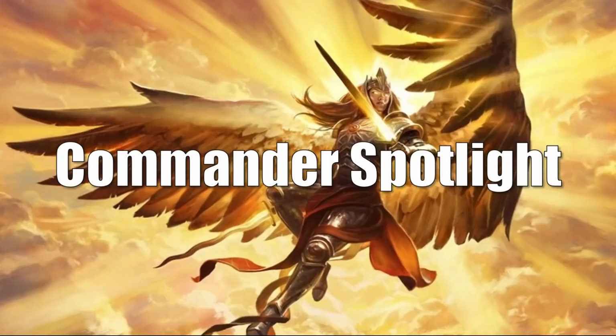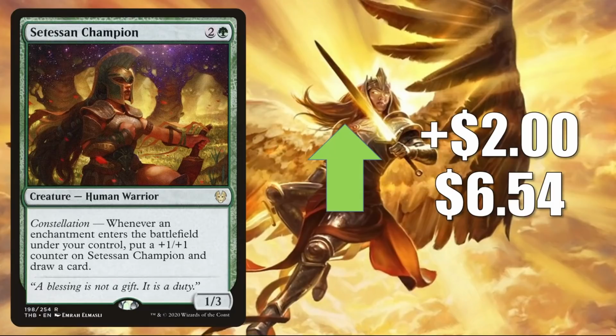And that takes us to the Commander Spotlight. Now, all the cards in this section are moving, at least in part because of Commander, although there could be other key drivers for a few of them. I'll point that out as we go through. First, we have a card that's seeing increased Commander play. Imagine that. It is Citizen Champion, up $2 to $6.54.